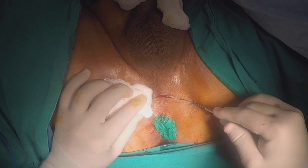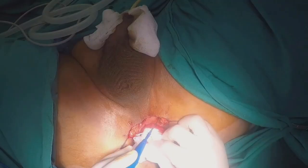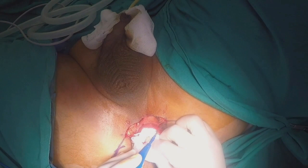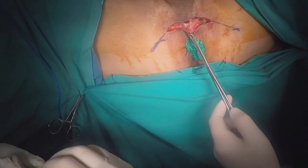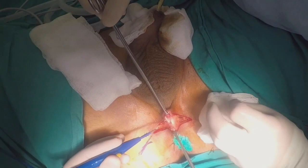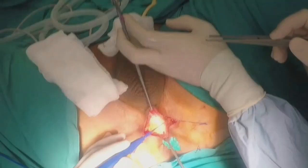Okay. Have you ever had experience of open radical perineal prostatectomy? Not much. Not much, yes. And you learned this technique from Professor Kaut? Or you started to do it from Professor Kaut? Or no. The fellow of Professor Kaut, the name is Oktay, told me. Okay. So we just started.